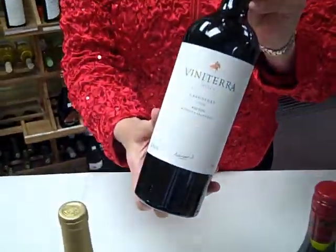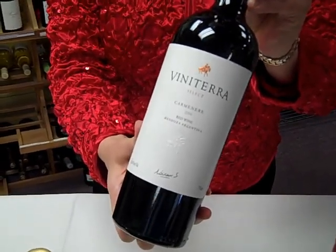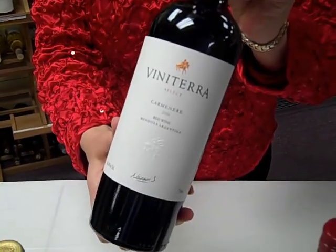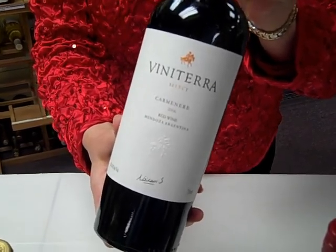Another one of my favorites, Vinaterra Carmenere from Argentina. A little over $20. Rich, luscious, opaque. It's like dark chocolate and cherries.